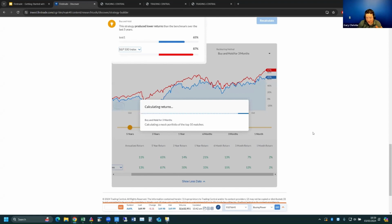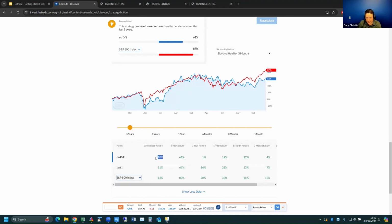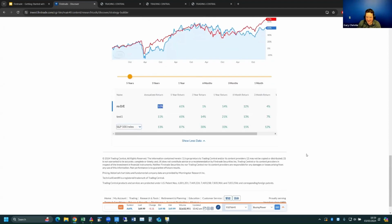This is pretty much what I do a lot of the time of the day, trying to make phenomenal strategies to help with my research. It looks like by removing that, I lost 1%. So that's good to know that debt to equity does matter. But I had a better 1 month return. Interesting. So this is how my brain works when I'm looking at testing strategies out.